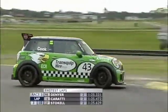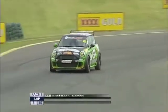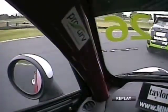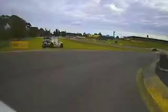When you get these cars sideways, and we've got Brendan Cook spinning again. That's 2 spins from basically 2 or 3 laps. So he is right down the back. On board with John Modesta, and that one unassisted. All by himself on that one.